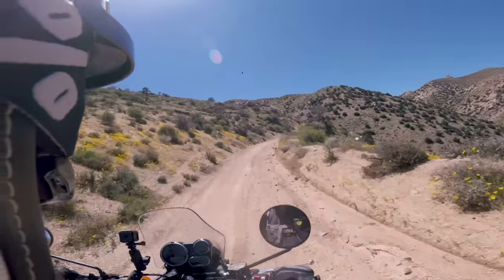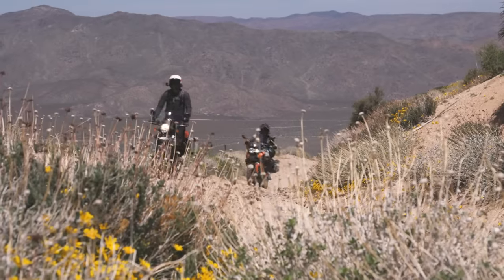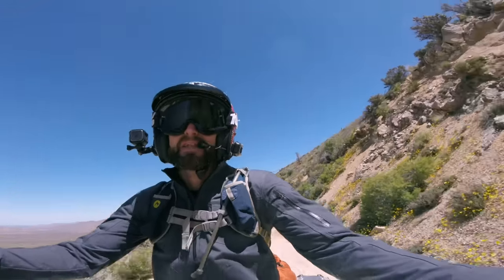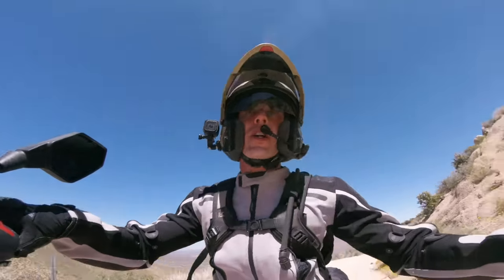This is exactly why you have bikes like this, right? So you can get out and get lost, because the truth is, we know you can do this on an MT-07 if you want to, but it's just not going to be enjoyable, and you're going to be worried about damaging it and that kind of thing, but not with these things. Not worried about damage, not considering how cheap replacement parts are for the CSC.